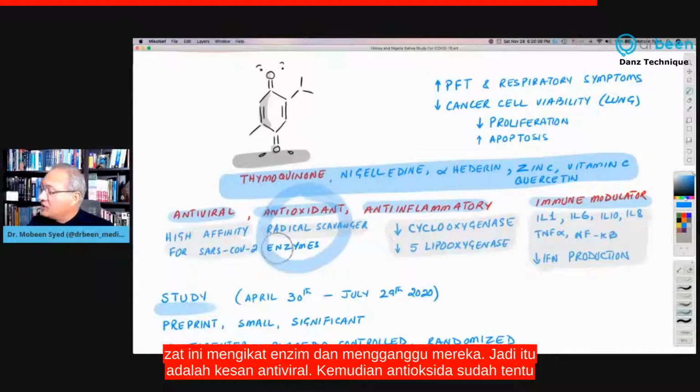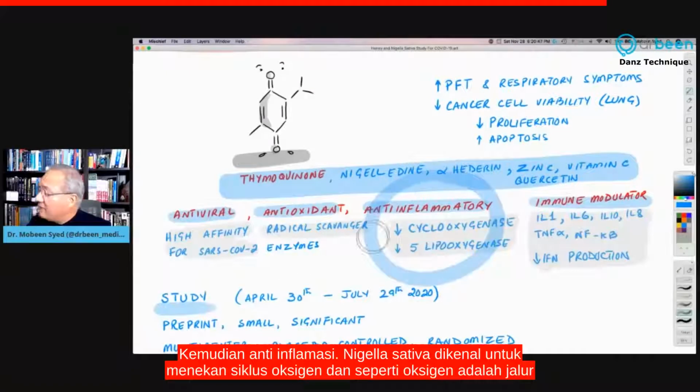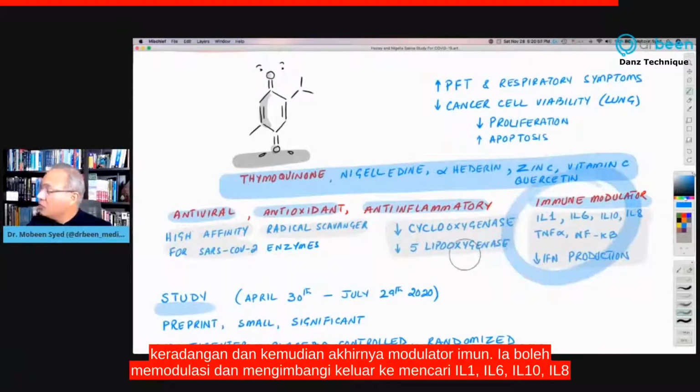Then antioxidant, of course, there is vitamin C and other substances that act as radical scavengers. So it is antioxidant as well. Then anti-inflammatory. Nigella sativa is known to suppress the cyclooxygenase and lipoxygenase pathways of inflammation. And then finally, immune modulator.